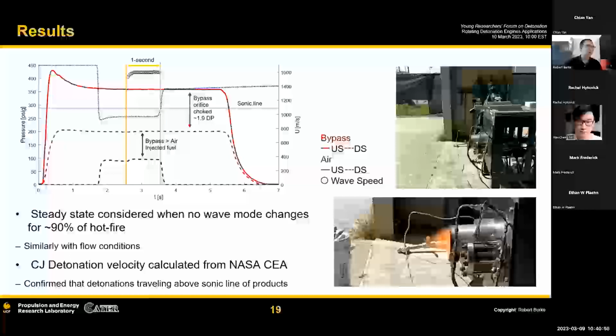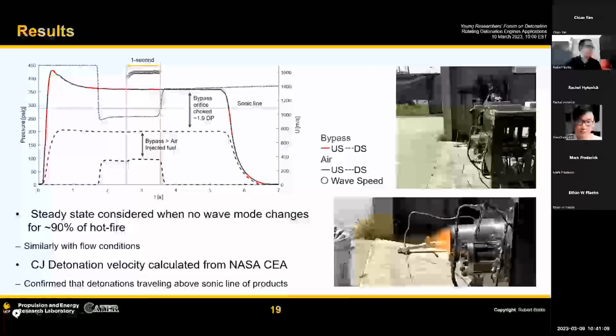And I have a video here of a test fire. I'm going to refrain from playing it because I'm not quite sure if the volume is up on this. I don't want to blast anyone's ears. But I do have a picture here on the bottom right, zoomed in a little bit, of what the exhaust of the RDE looks like as it's detonating.